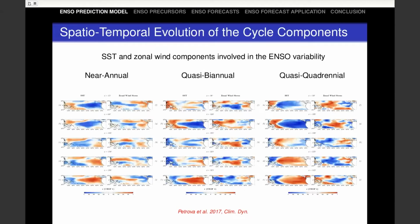On this figure, you can see the typical evolution of sea surface temperature and zonal wind stress anomalies, which are involved in these cyclical components. So this is actually correlation between the CUF1 of filtered sea surface temperature and surface wind stress anomalies, and the same anomalies in the equatorial Pacific. So you can see that in all 3 of them, there is the transition between La Nina and El Nino-like conditions.